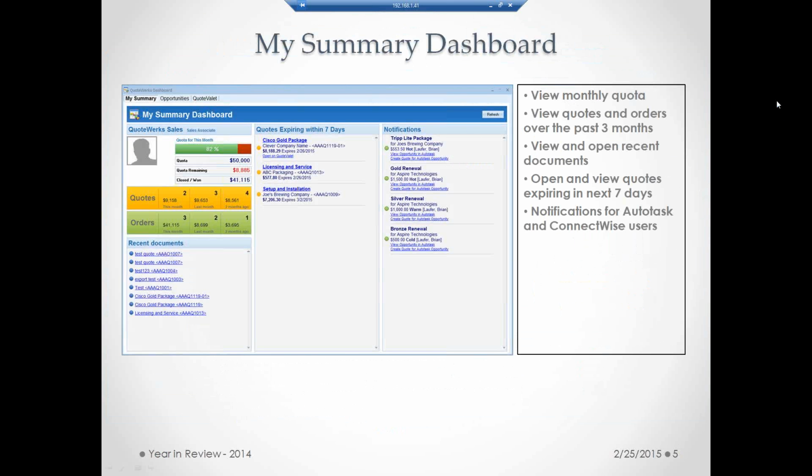This gives you a really nice snapshot of what your quotes look like for that specific month. We'll go into more detail here in just a few minutes, but you can actually see your monthly quota, view quotes and orders over the last 3 months, see if you can see a pattern developing, and view and open any recent documents. You can also see any quotes that are expiring in the next few days, so if you need to follow up on any, those will be there.